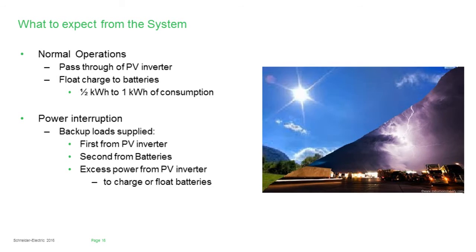So we touched on this already, but it's worth reiterating. What do we expect from a system? During normal operation, the Connext SW or XW Plus is simply going to be in pass-through. There is going to be a little bit of a float charge on the batteries, and depending on the technology of the batteries, they have different self-discharge rates, and that self-discharge rate is really going to describe how much you need to put back into those batteries every day to maintain that storage in float.